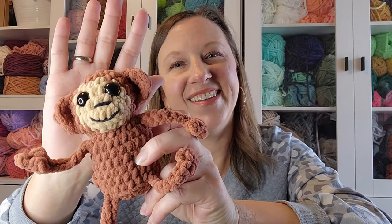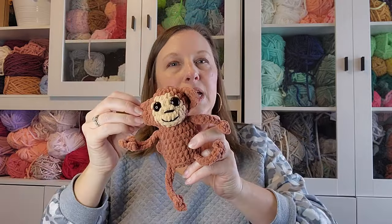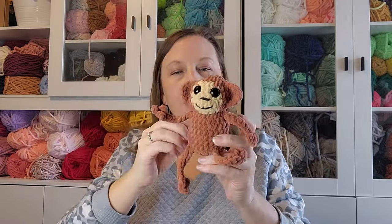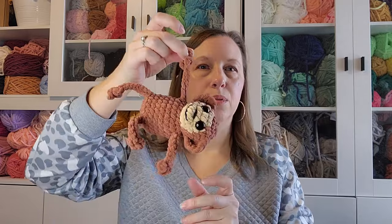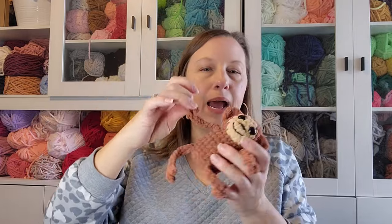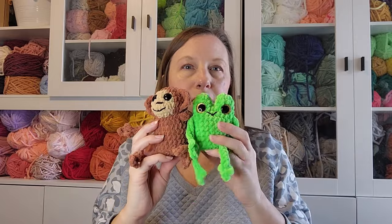He's so adorable. His ears are just chilling out there, his little tail. And then he too can be hung from a tumbler, from a backpack, anywhere you want. And he can hang out with Finn, so him and Finn can be best friends.